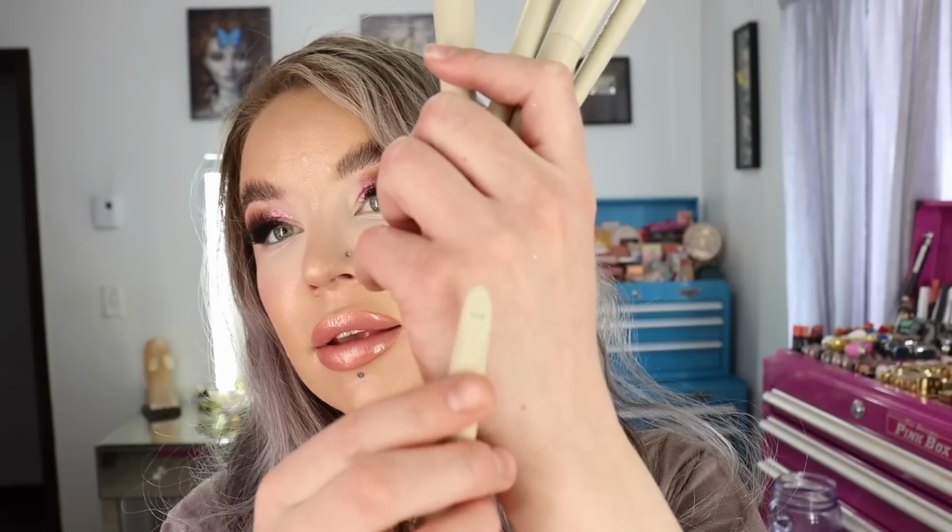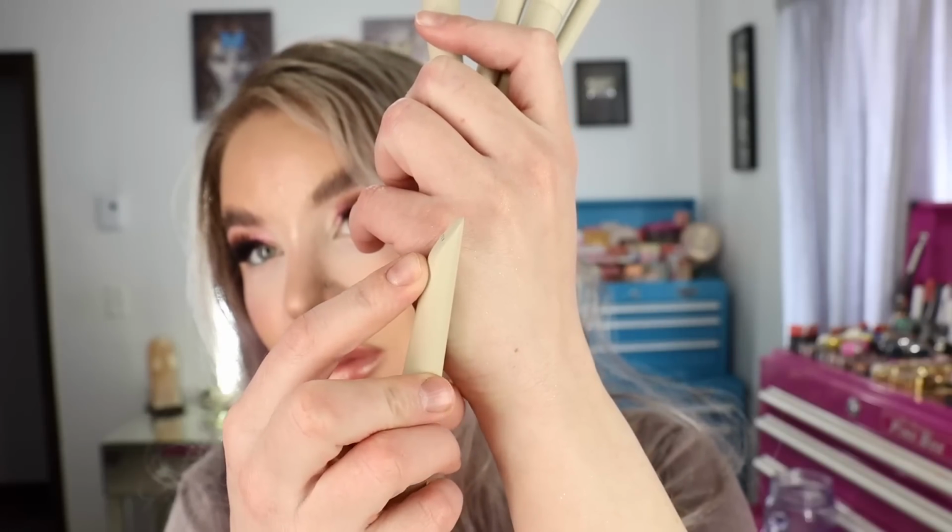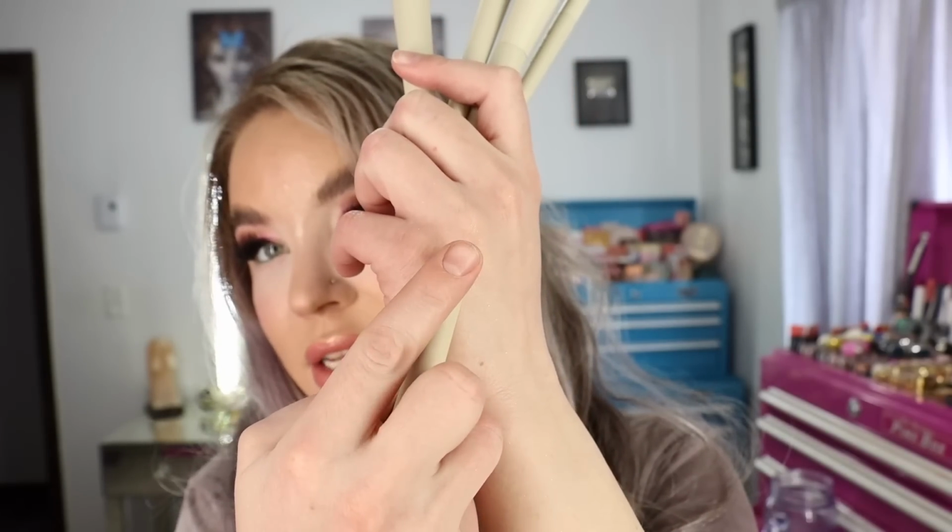I think they would have felt more expensive if they felt a little bit more weighted, but they feel really nice in the hands. They have almost a soft matte texture, but it's not a coating that I think is going to come off. And then they even have the little numbers on the bottom of the brush, kind of where that slant is at, and they're very, very soft synthetics.